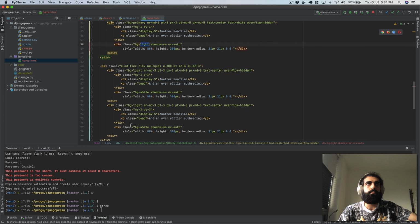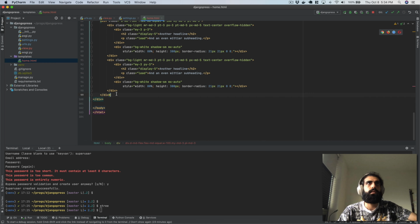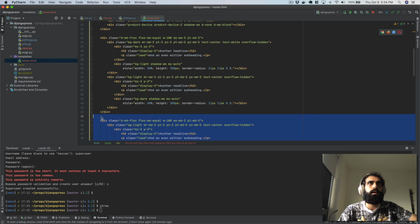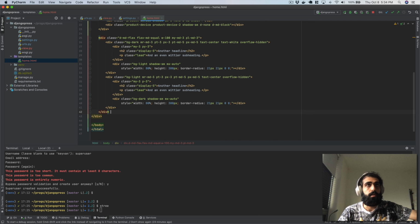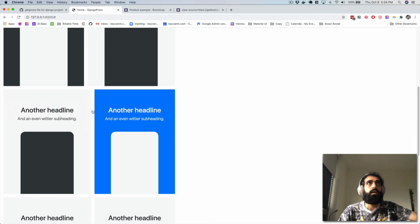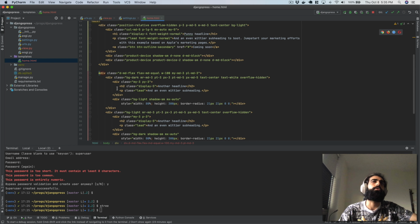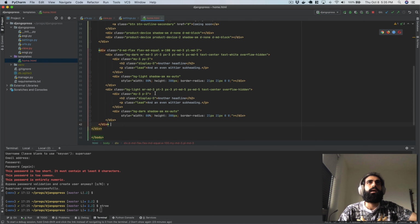But before we do that, we're just going to do this. Then I'm going to come down, delete all of that, and just keep one here and refresh. It's just going to be, oh, it's 2, because each one is a row. That makes sense. Okay. Yeah, it's actually all good.